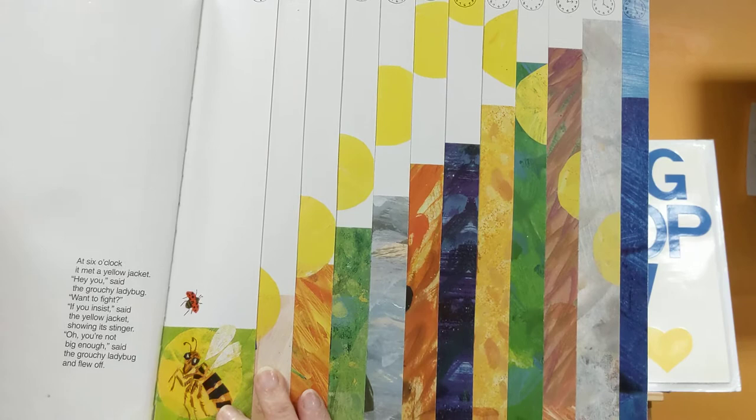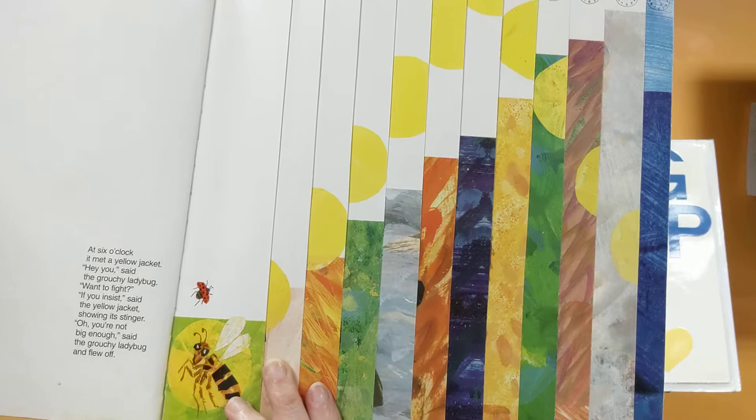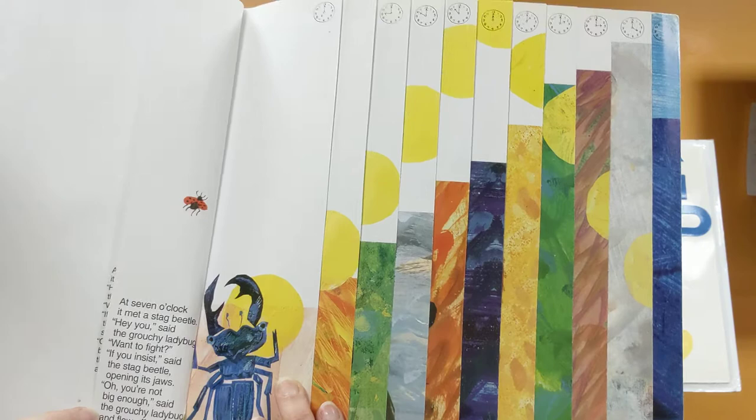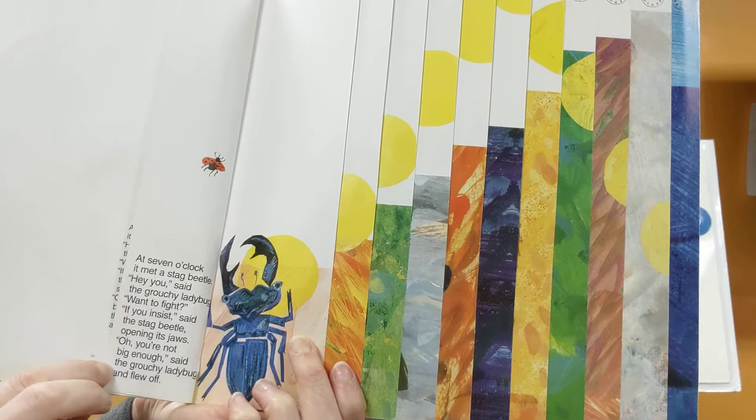At 6 o'clock, it met a yellow jacket. "Hey, you," said the grouchy ladybug. "You want to fight?" "If you insist," said the yellow jacket, showing its stinger. "Oh, you're not big enough," said the grouchy ladybug, and flew off. Right? At 7 o'clock, it met a stag beetle. "Hey, you," said the grouchy ladybug. "You want to fight?" "If you insist," said the stag beetle, opening its jaws. No. "Oh, you're not big enough," said the grouchy ladybug, and flew off.